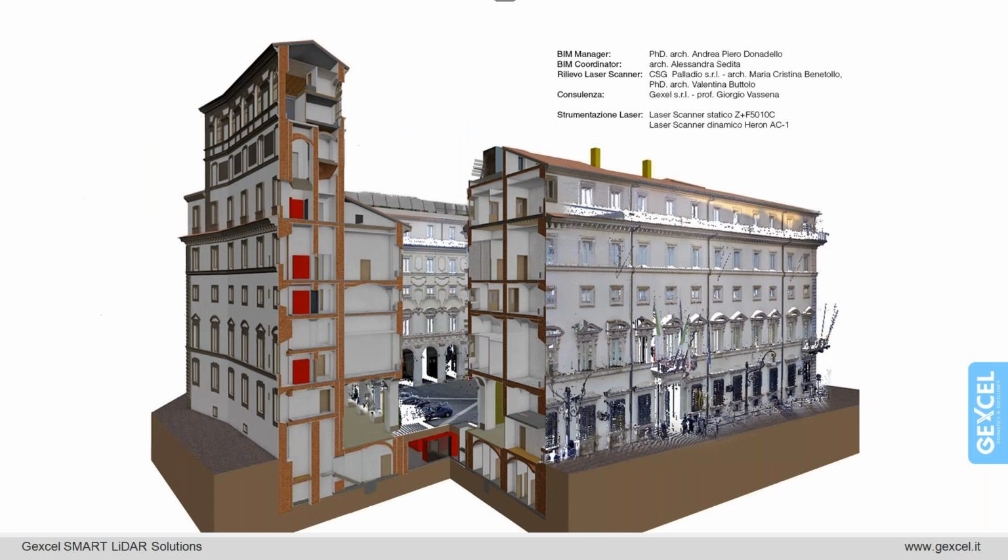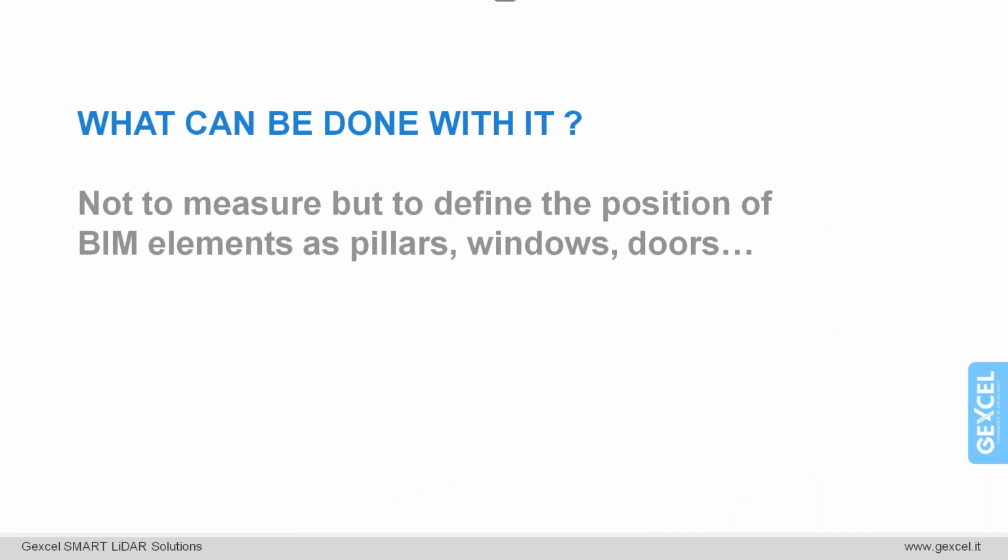But what is incredible is, for example, what you see here with the State Palace in Rome. As you see, it's possible to have a reasonably accurate model of a building using Heron. What is incredible, I think, is that a lot of things can be done with this system. So I think it's a new market, and new services are coming to the market using the Heron mobile mapping system.